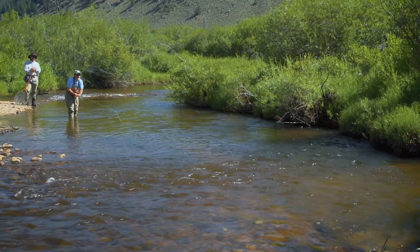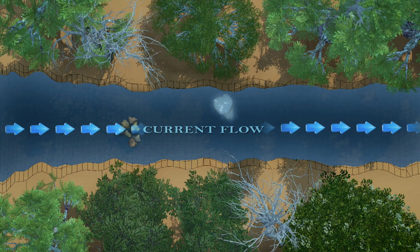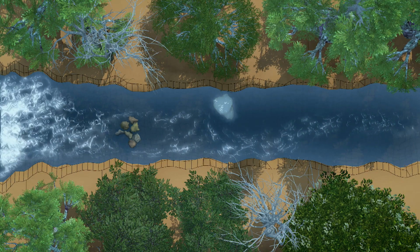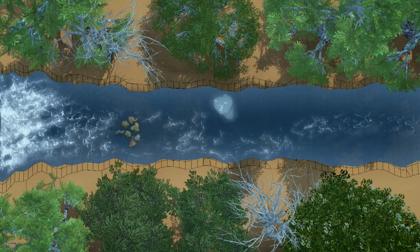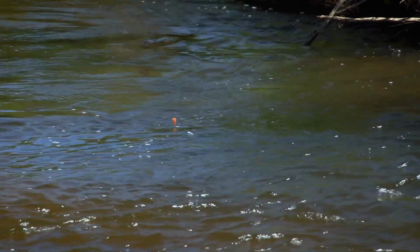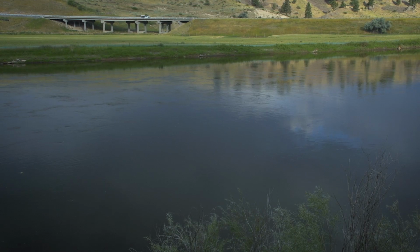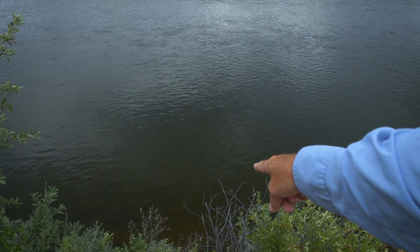Also at the head of pools is a seam on either side of the current that provides that balance between fast water for feeding and slower water for relief from the current. Often the heads of pools will be found at the bend in a river, and if the water's very fast, most fish will be found on the inside of the bend. But if the water is slower, more fish will be found in the middle of the river or on the outside of the bend because that's where more food will be drifting.